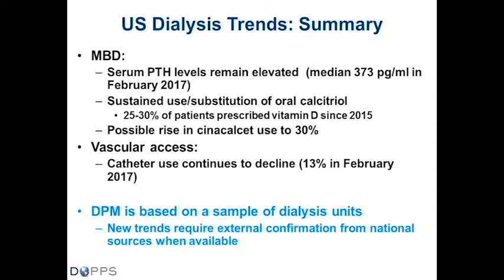And the second U.S. dialysis trend summary slide, with respect to mineral bone disorder, we've reported for several years that PTH levels have generally risen over the last, well, let's say 5 years or so, with a median value now of 373 picograms per ml, and a high proportion of patients above 600, as Dr. Sood will comment on a bit later.